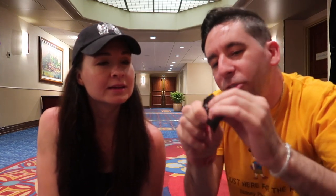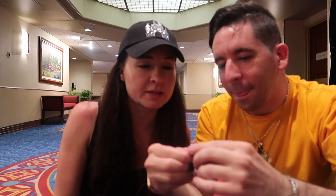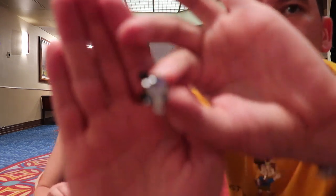Here we go. Our next one, another super small one here. It's still hard to rip these because you usually use a corner. But they're just minuscule. These pins are itty bitty. Ooh, it's a horsey on that one. Nice, yeah. We have the Main Street trolley with the horse.